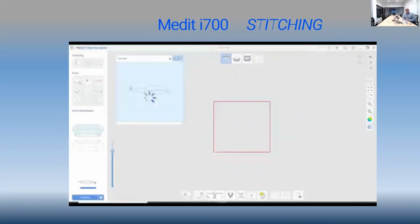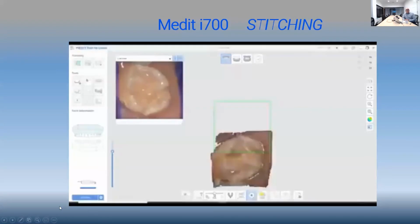And I found a great little scan. There's a dentist in Brooklyn who decided to show an upper and lower arch and show a couple of special things. First of all, I want you to know that this is in real time. The scan is in real time. So I'll talk over it as we go through it.